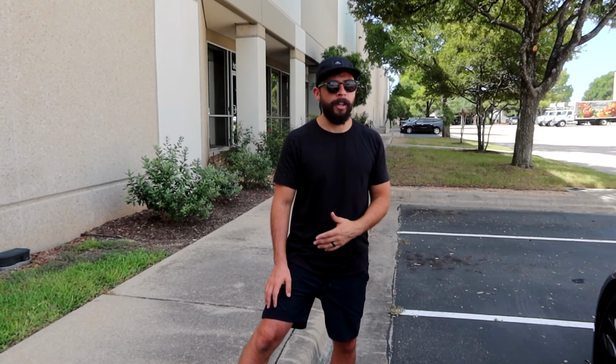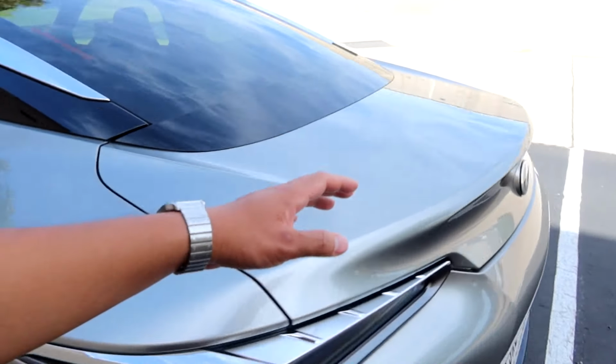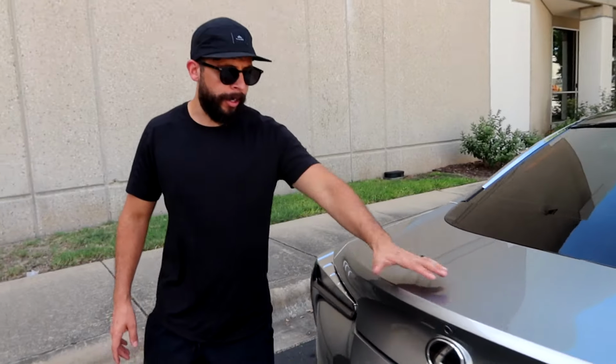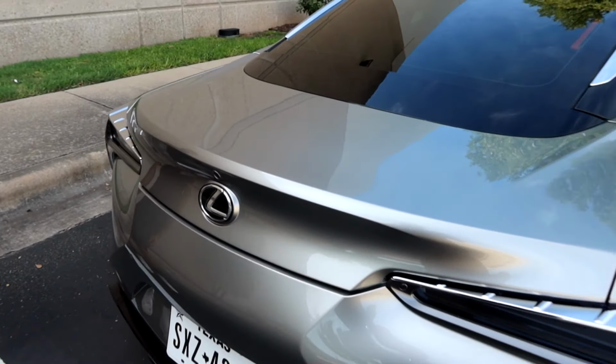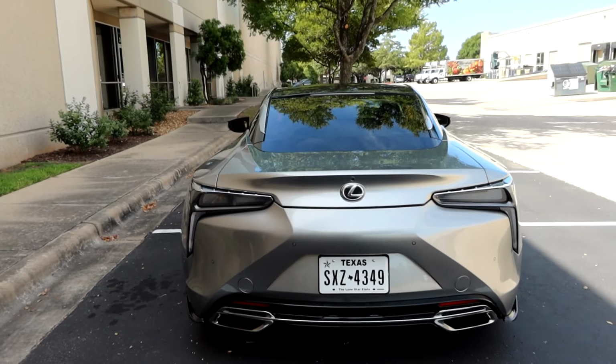It's got the Alcantara, but if you want to do a wing. So is it like a whole different trunk setup? I think it's similar to the RCF where it goes up. So it's just a little portion. Okay, I see. It's very similar to the RCF. Active aero. Active aero, yeah.